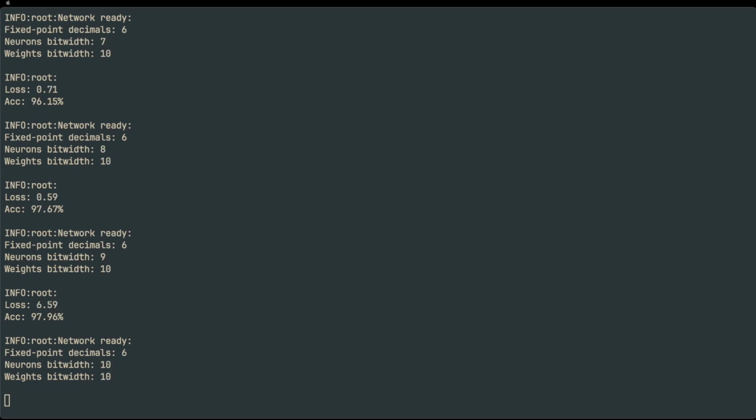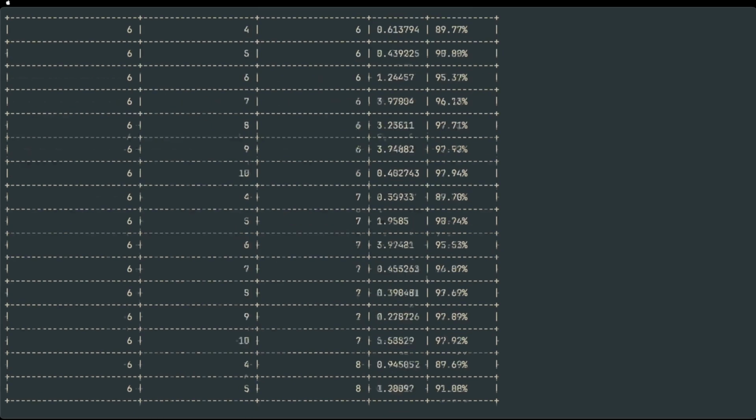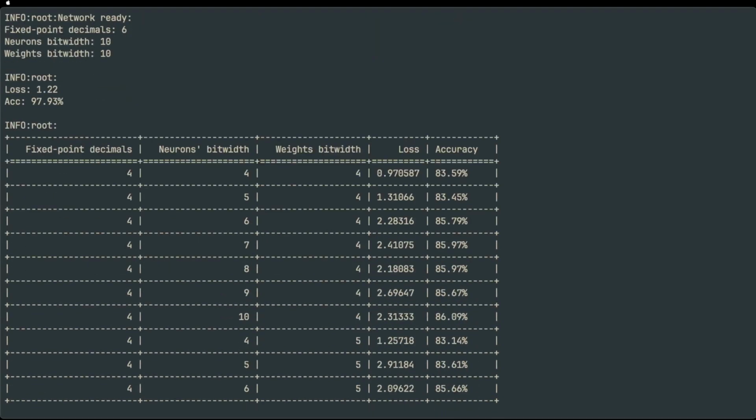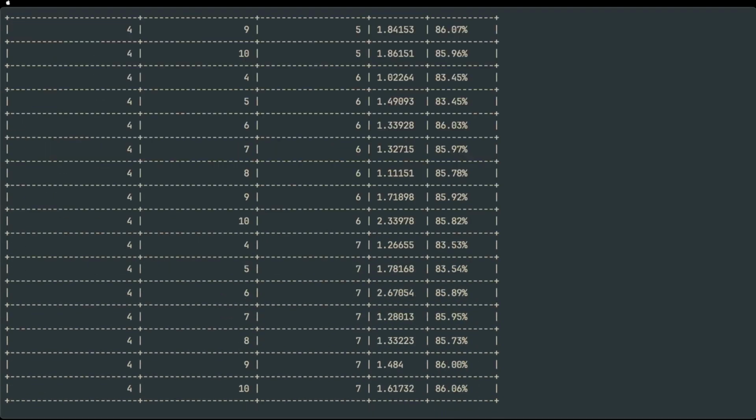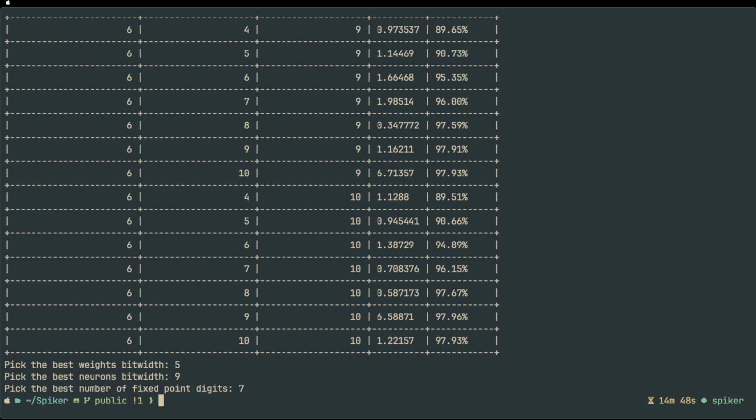Spiker Plus integrates post-training quantization techniques. It systematically evaluates all the bit width configurations specified in the Python script. As you can see, the results are reported for each configuration. Then you can choose the configuration that best fits your needs and the VHDL code is generated.